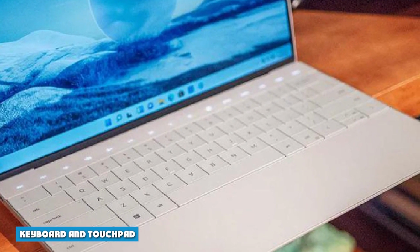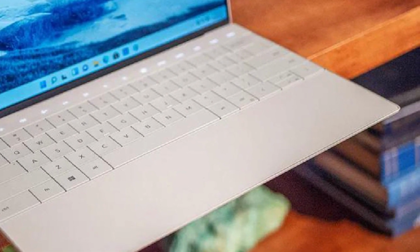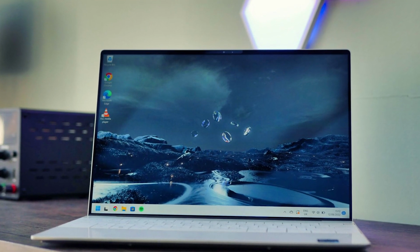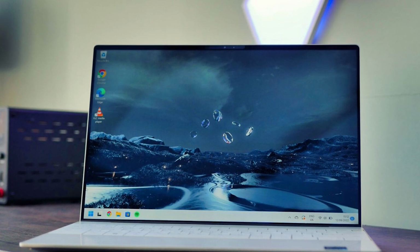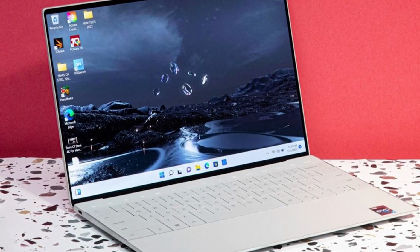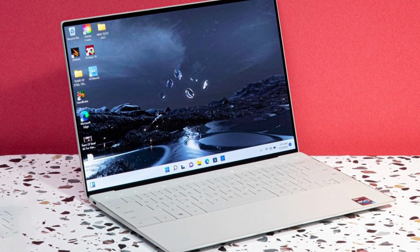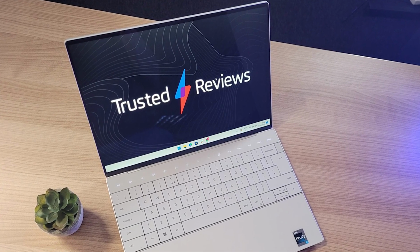Keyboard and touchpad. The keyboard and touchpad are sure to be two of the most controversial choices that Dell has made on the XPS 13 Plus. In a radical redesign, the regular XPS 13's island-style keyboard has been replaced with keys that have no gaps between them. The function row has been replaced with capacitive touch buttons, and the touchpad with haptic feedback is effectively invisible.